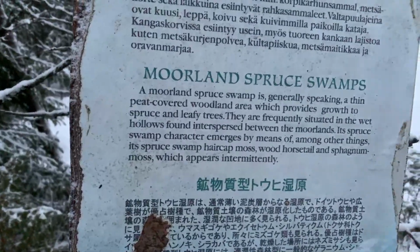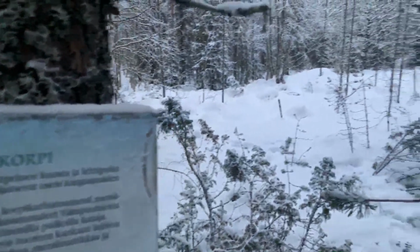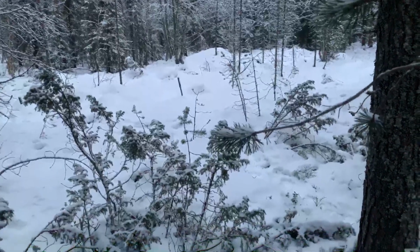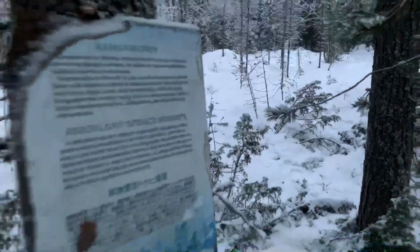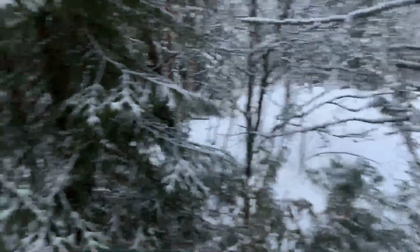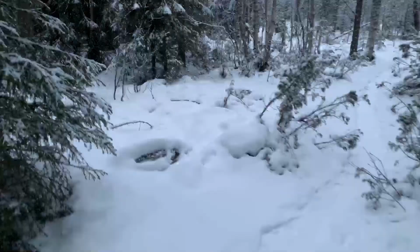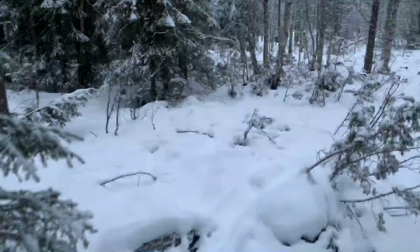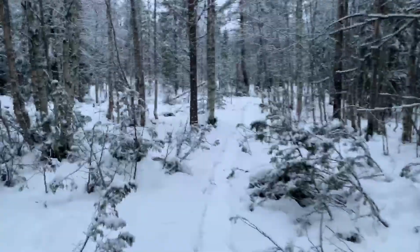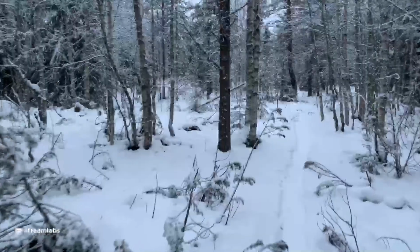So it tells us that we are in a swamp area, meaning that this area here is quite wet when there is no snow. And this is how it looks like in winter. So it's actually easier to move around the small swamp area in winter, when you have everything covered with snow and ice, and it's firm, instead of in summer when it's wet everywhere.